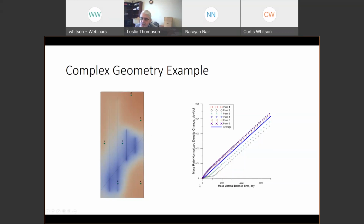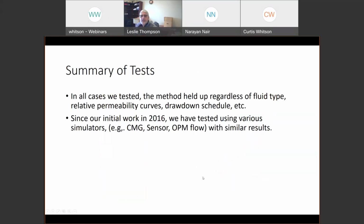And again, when we calculated our rate normalized density change versus material balance time at those points, they all eventually got to the correct straight line. So, we did, I think, a total of 72 tests with really fine simulations using a research simulator from University of Tulsa. Dr. Rami Yunus gave it to us. And in all the cases we tested, the method held up, regardless of fluid type, relative permeability curves, drawdown schedule, you name it, it held up.